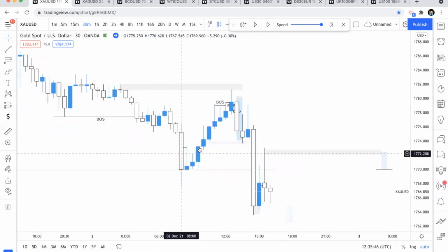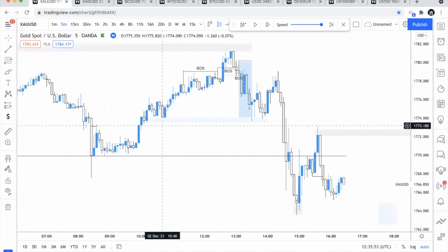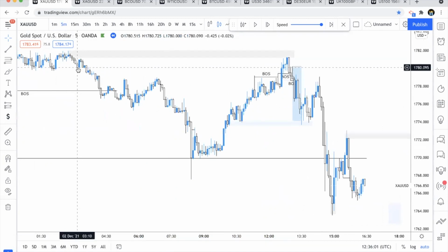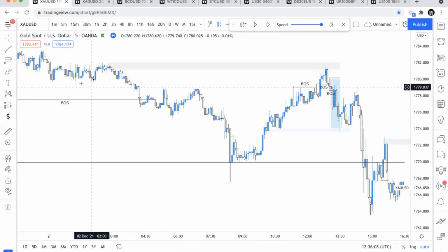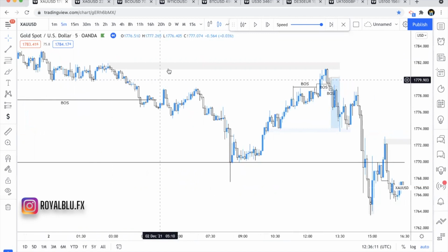Okay, once the break of structure happened, we were on the 5 minute kind of trying to decipher where the market should go and tap. And I looked backwards to see where the markets haven't tapped yet. This is an unmitigated order block that price has never touched. Right up here, this blue one. We saw a break of structure here. Price never went to tap this order block.